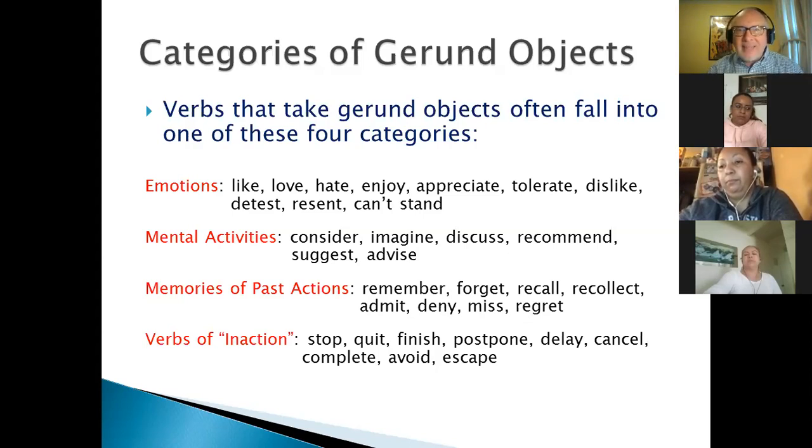Now, my last activity group of verbs is what I call verbs of inaction. In other words, verbs about not doing something. For example, stop talking. You're bothering me. My father quit smoking. Call me when you finish working.